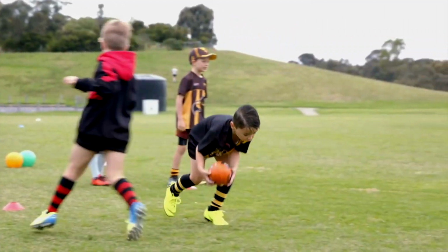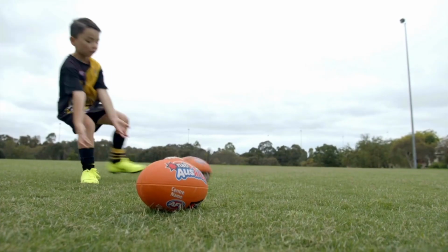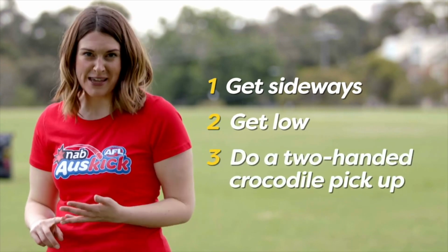Welcome to NAB AFL Auskick. Here are some tips on picking up the ball. We're going to learn the best way to pick up a stationary and a moving ball. To pick up a stationary ball, there are 3 steps. Get sideways, get low, and do a 2-handed crocodile pickup.